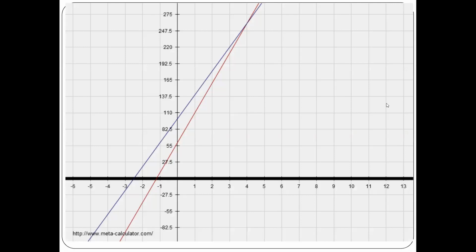Yeah, here's the graph I was trying to draw. I'm going the wrong way, I know. I knew that as soon as I drew it. But see, the red line is the one guy, he's cheaper up until 4 hours. After that, he's more expensive.